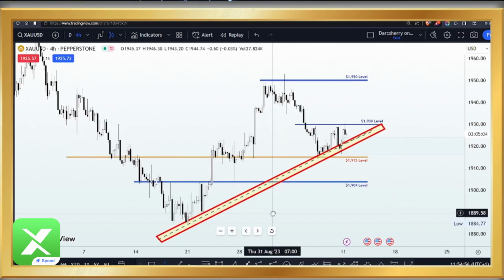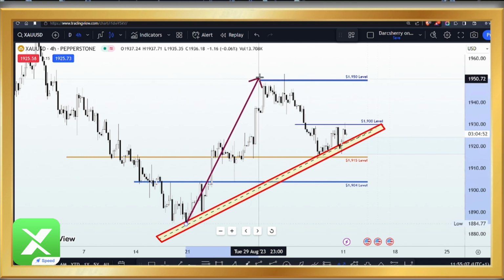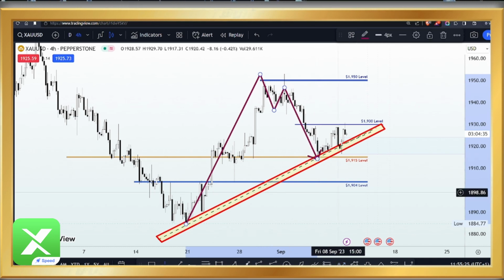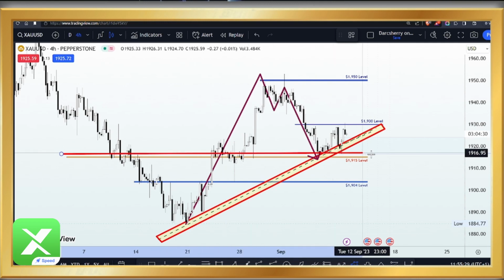Then another thing here is this impulsive move where price started at around the 1,885 level. That was during the mid-month of August, and we saw price skyrocket into the 1,950 zone. And you know what happens when price skyrockets like this. There are times where we look out for profit-taking activities, which will reflect on the chart as a retracement into structure. And look at what happened here as soon as price got into our key level at the 1,915.